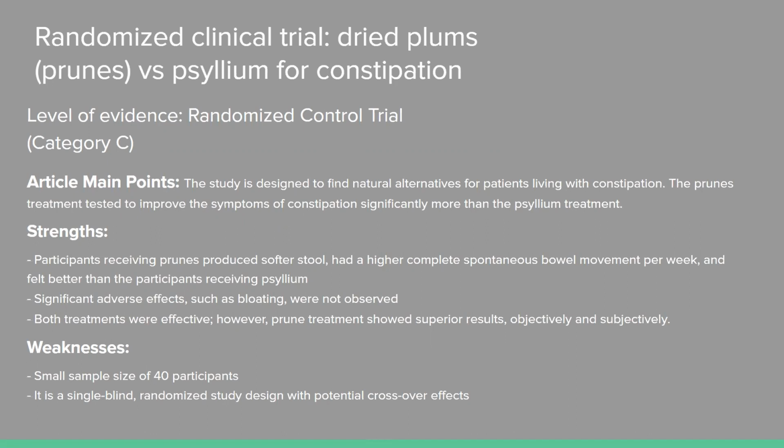Some of the strengths are that participants receiving prunes had higher complete spontaneous bowel movements per week and felt better than participants receiving psyllium. Another is that patients didn't have any adverse effects such as bloating, and both treatments were effective. However, the prune treatment showed superior results objectively and subjectively. The weaknesses of the study are that there was a small sample size of 40 participants, and it is a single-blind randomized study designed with potential crossover effects.